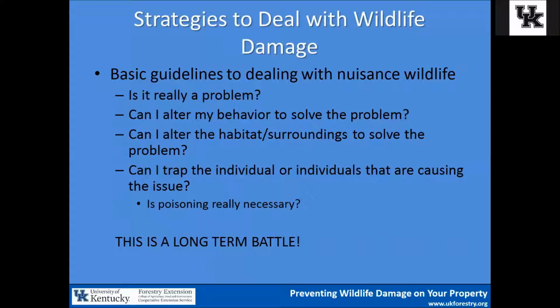Can you actually trap the animal that's causing the problem, or the individuals that are causing the problem? We always want to try to isolate that individual, because you may have 5 or 6 coyotes running your property, but only one of them is getting into the chicken coop. Do you need to remove the rest of those coyotes even though they're not causing a problem? Probably not. And it's a lot more effort to do so. So can you just trap at the chicken coop to get rid of that animal that's getting in there and solving that problem in general? And then lastly, like I said, is poisoning really necessary? Can you eliminate the problem before getting to that level of issue?